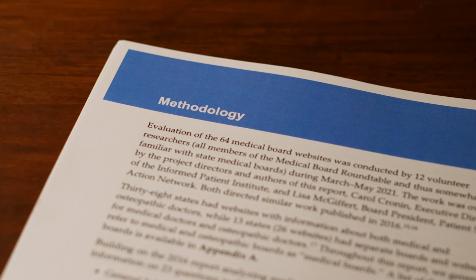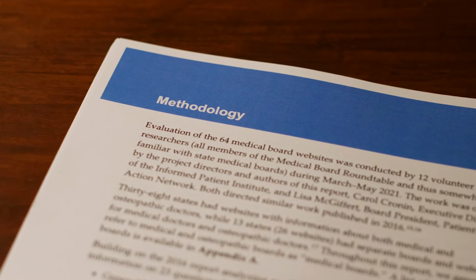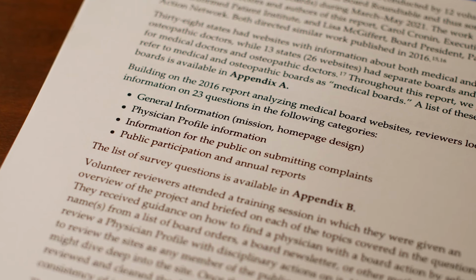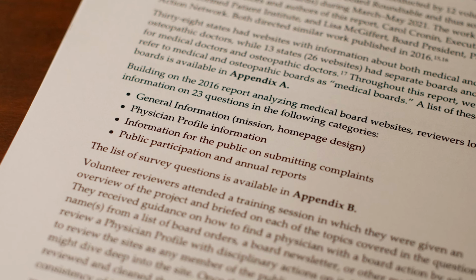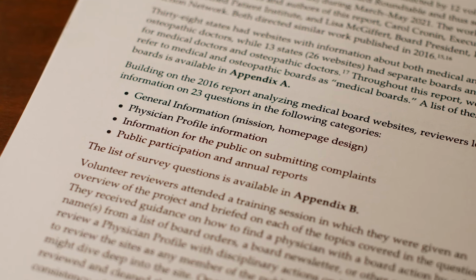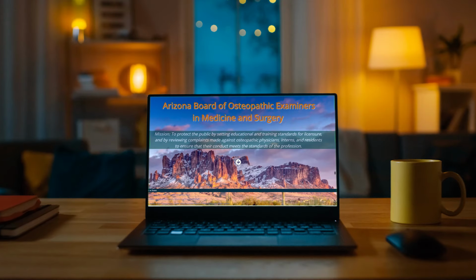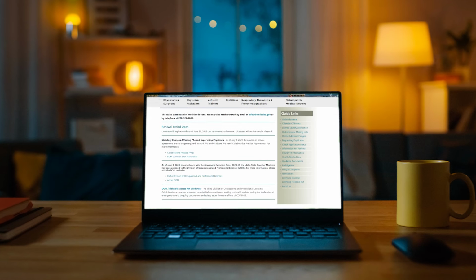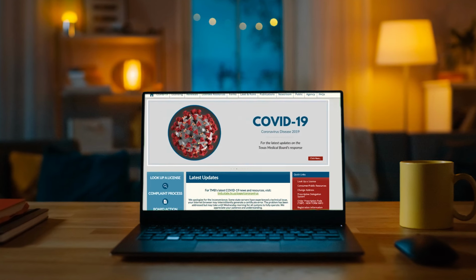Kara Cronin, a co-author on this report, founded the Informed Patient Institute in 2007. The criteria that we used in this report, we used 23 criteria, and those criteria were in 4 different categories. The first category, we looked at what we call general information, and that included things like, what is the mission of the medical board? What do their homepages look like? How accessible are they? How easy are they for the consumers that use them to find information?